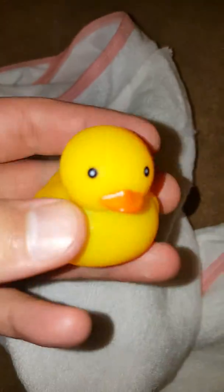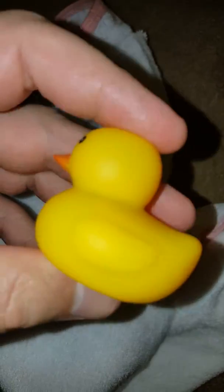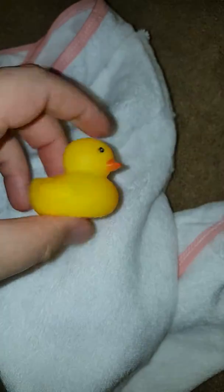Here's the tag, 100% organic bamboo. It has no smell, no chemical smells at all. Very soft to the touch, very thick, 500 GSM, 75 by 75 inches. And you get this ducky, very cute little ducky. Very sturdy, cute, no smell of the ducky either. There are no chemical smells. It's 100% baby safe. 100%.